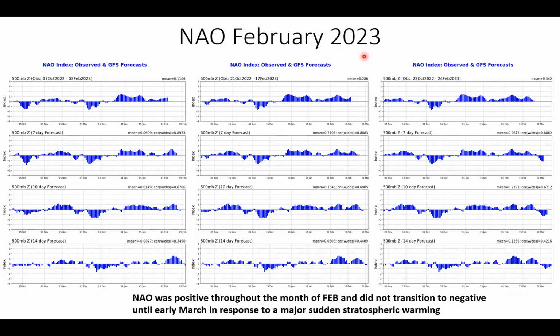The North Atlantic Oscillation, what happened in February 2023? Positive, positive, positive. It's almost like the NAO made up for the strongly negative tendency in December. It made up for that by flipping to the positive side in February. Extremely strongly positive NAO in February, and it did not really transition to negative until early March, and that was in response to a major sudden stratospheric warming.